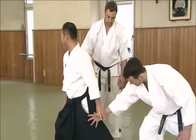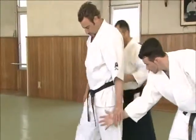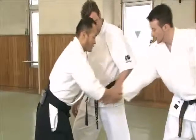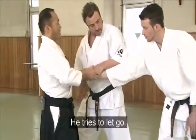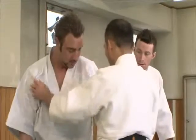You see? Give it a try. Now pull that hand. If you pulled to make an attack, he would just get away. He'd resist, wouldn't he? Your opponent wouldn't like that.